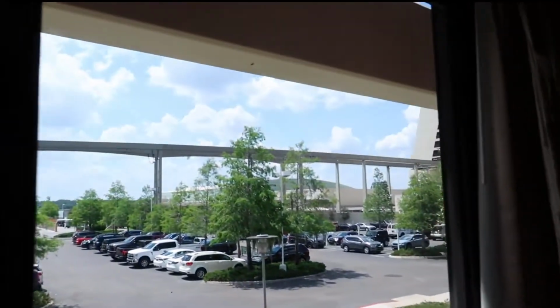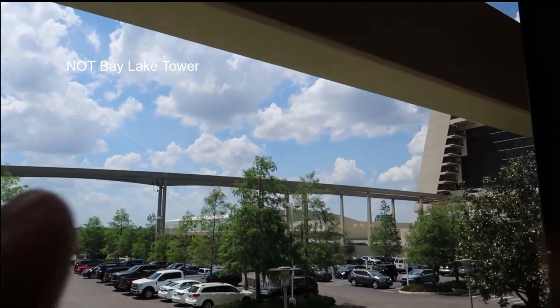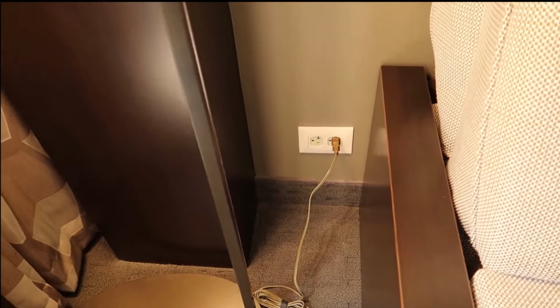We're very excited. And then we have no balcony, but we do have a window that has a view of the Contemporary, Bay Lake Tower, and this is the monorail track here, so we'll be able to see all of that. There's also another USB, or not USB, outlet here, so hopefully that gives you an idea of what it's like. We are in the Contemporary Resort and we are in the Garden Wing. So this is the Garden Wing, garden view room. And we'll let you know what our room number is in a bit.